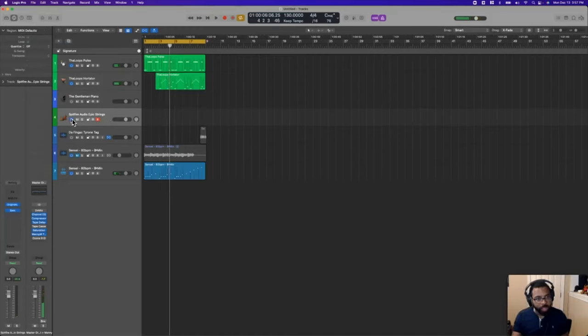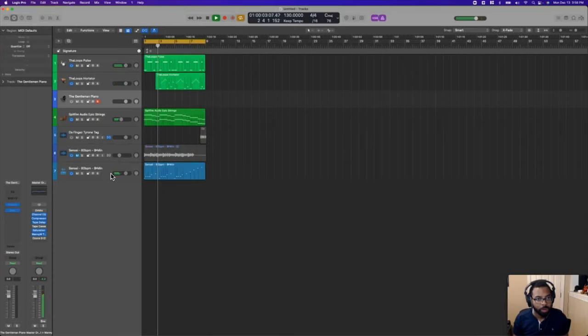And let's do the strings. Let's see. That's a little loud, and I'm also going to turn this down a little bit. Just to add a little bit of a string element there. I might add a piano. I don't want to get too carried away.